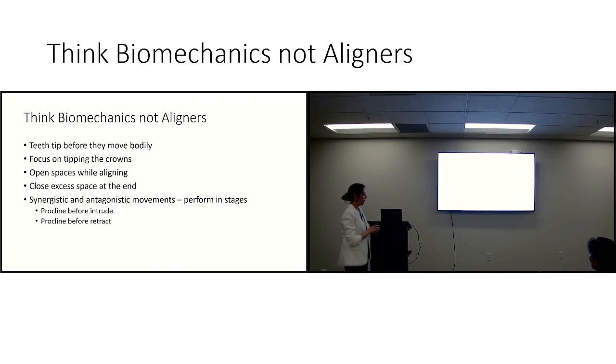Like, if I'm trying to procline and intrude, I don't want to do it at the same time. I tell the technician, procline the lower incisors first, then intrude them. And I tell them by how much. Procline it by 10 degrees and then intrude them. So you separate those movements and it gives you a lot more aligners, but that's when it works. Other than that, I don't change the staging.